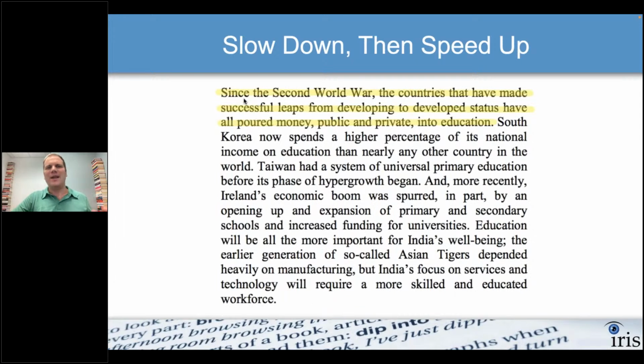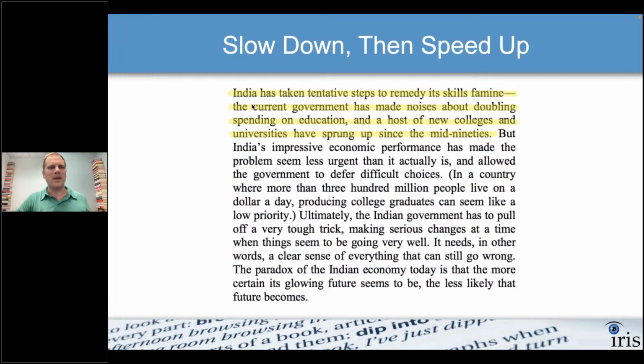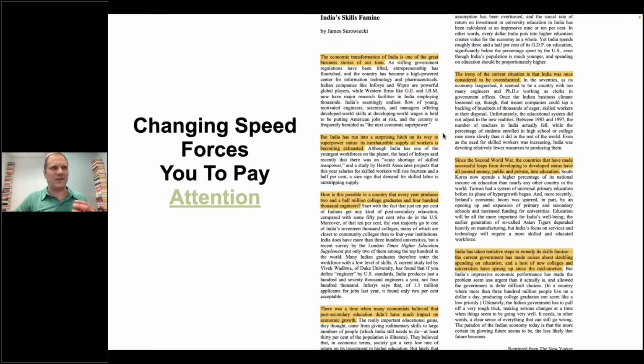Here's the next paragraph. Since the Second World War, the countries that have made successful leaps from developing to developed status have all poured money, public and private, into education. Interesting. Get my details now. India had taken tentative steps to remedy its skills famine. The current government has made noises about doubling spending on education, and a host of new colleges and universities have sprung up since the mid-1990s. You see how every single one of those first sentences gives us a ton of information. And what happens here is that changing your speed forces you to pay attention. So we can get better comprehension in this manner.